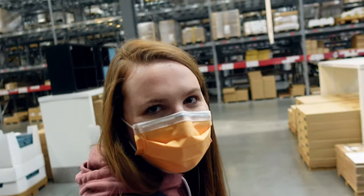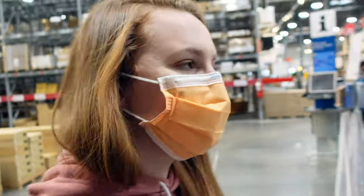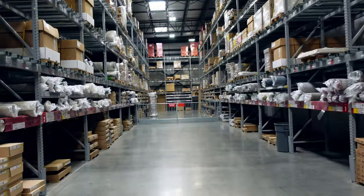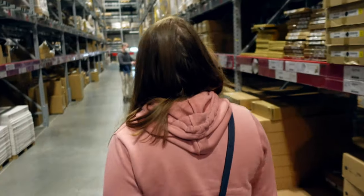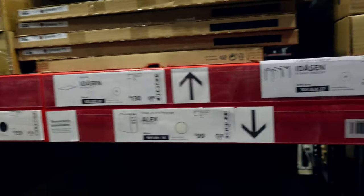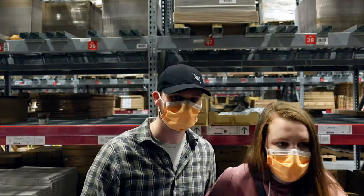Hi, Kayla. So this is where we should have started, because we need to find if they even have one of these little tabletop counter things in stock before we go through the whole process. So wish us luck. Okay, so they have those. So this is one option. I think we found a tabletop that might work for us, but we need to get two of them.